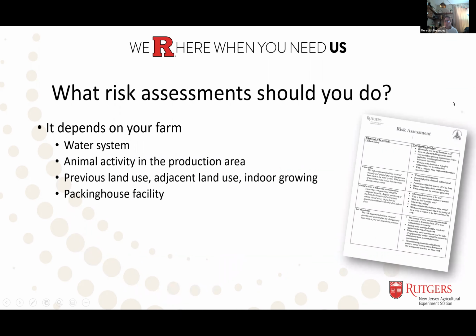So on our website, we have a document. You can see it there on the page that focuses on the risk assessments that are needed for third-party audits typically. And we ask certain questions within each one of those risk assessments to make sure that we're looking at all the things we need to look at for that particular area of the farm.